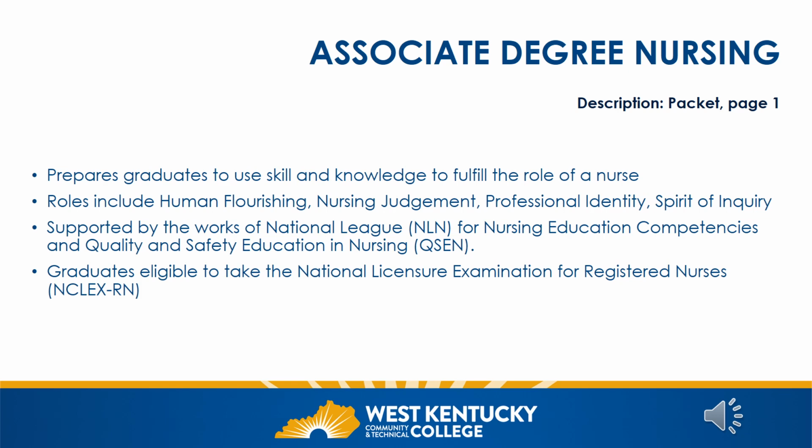The Associate Degree Nursing program prepares graduates to use their skill and knowledge to fulfill the role of the nurse. These roles include human flourishing, nursing judgment, professional identity, and spirit of inquiry. The curriculum is supported by the works of the National League for Nursing Education Competencies and Quality and Safety Education in Nursing. Students enrolled in the program upon graduation are eligible to take the National Licensure Examination for Registered Nurses, or the NCLEX-RN.